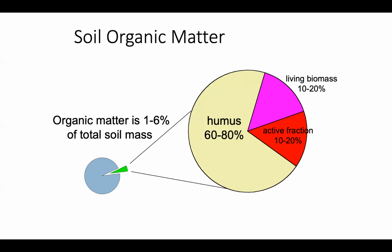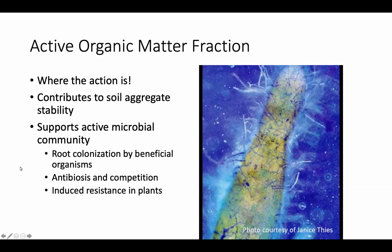And then another 10 to 20% of the organic matter is what's called the active fraction. And really the active fraction is where the action is. That's organisms that are actively breaking down organic matter, colonizing roots. The surface of the roots is a very active place. And this is a microscopic image of a root hair that's been stained, and you can see that it's just covered with different bacteria and fungi.